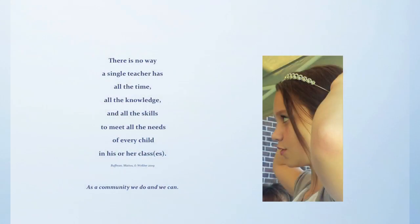So one of the presentations I went to a couple years ago on RTI, one of the people generated this, and I think it's perfect. There is no way that a single teacher has all the time, all the knowledge, and all the skills to meet the needs of every child in his or her class. As a community, we do, and we can. So again, RTI is that framework that says if we're all working together and we're all bringing our parts, then we can be much more effective in helping and assisting all students, right? We all have our own professional knowledge that we can bring to the table.